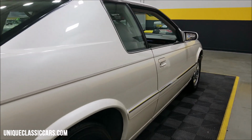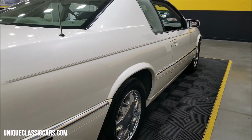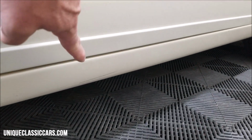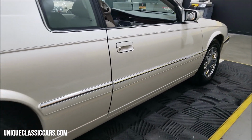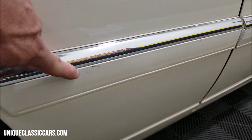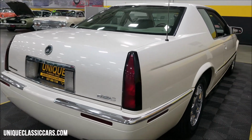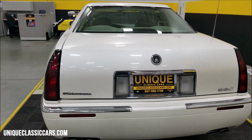Take a look down the passenger side on this car. Not full of nicks, dings, or scratches. I did notice one way down low. If you can take a peek at that right there, did notice that, but up along the belt line of it, where the rub strip is, looks pretty good there. You will have some spots like this right here where you get a little touch up. You can tell that car's been well taken care of, and if it's got a little blemish here and there, it's maybe been touched up or taken care of.